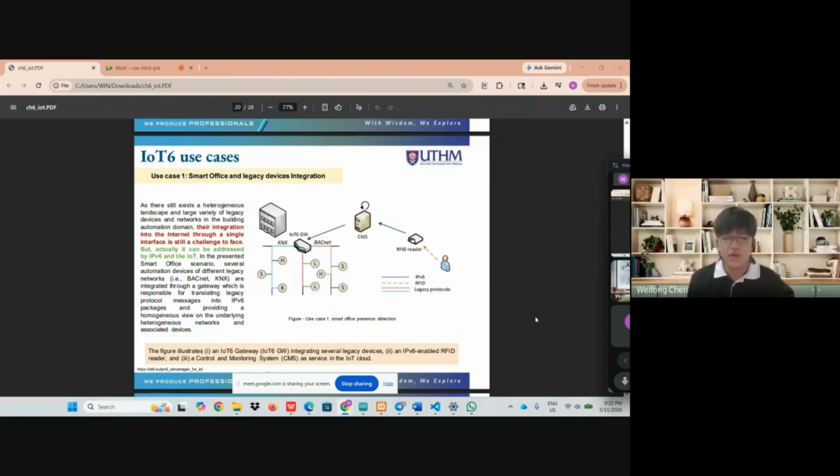And that is exactly where the core hardware solution comes in, the IoT6 gateway. To fix this fragmentation, the architecture places this gateway right between the legacy networks and the internet. The gateway's main job is translation. It takes those proprietary KNX and BACnet messages and wraps them into standard IPv6 packages. By doing this, the IoT6 gateway provides a completely homogeneous view of all the underlying heterogeneous networks. To the outside world, these old devices just look like standard IPv6 nodes.